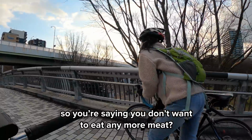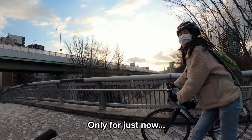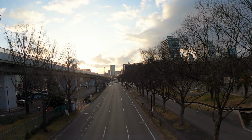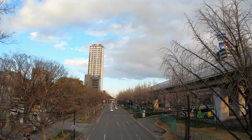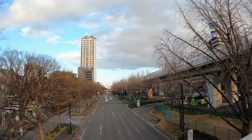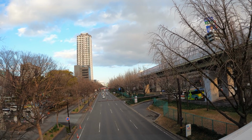And here's a cool look of the street from above. Once these trees are all in full bloom, this is going to be really nice. I can't wait to come back here next month when everything's fully in bloom and nice and colorful again.